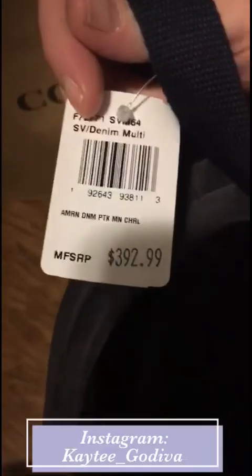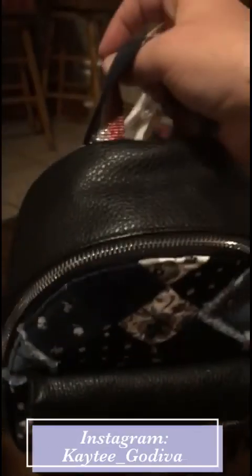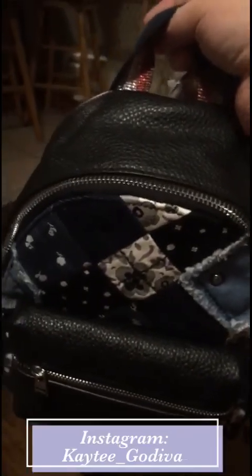And originally this was $392.99, which I would have shit myself. No, I did not pay that much. I only paid $100 for it, because it was on sale. They had a bunch of stuff on sale inside the Coach store. That's why we love the outlets in Castle Rock in Colorado, guys, because you can get some amazing stuff and not pay full price.